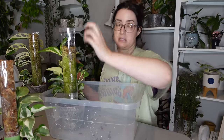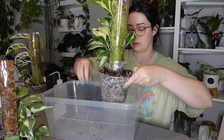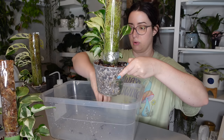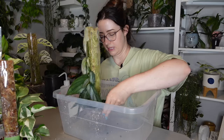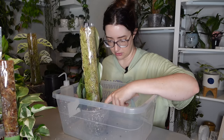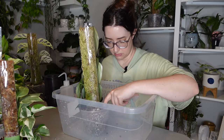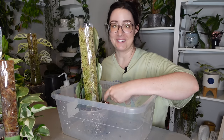Yeah, I'm not watering the soil on this one because I watered a pretty good amount through the pole. If I see it dripping out the bottom, then I've watered enough. I can tell this one is definitely Sol's. Yeah, this is all Sol's. It's just horrible.